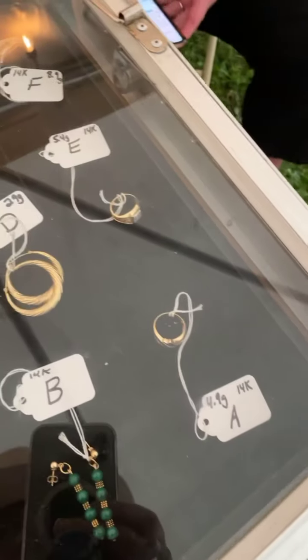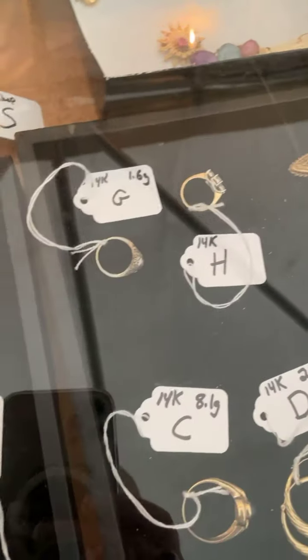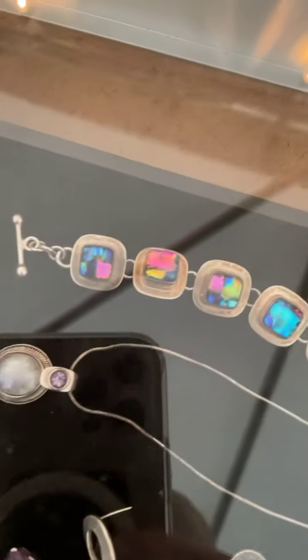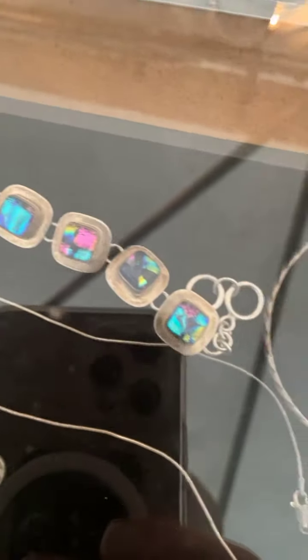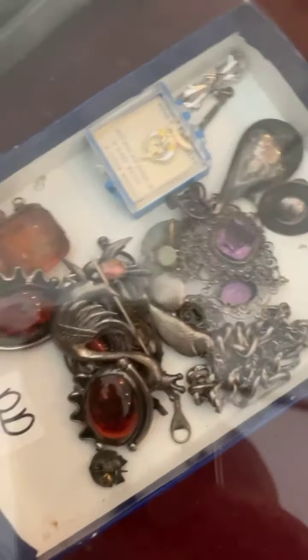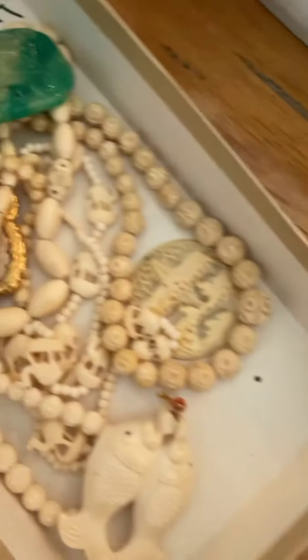So these are, oops, hooked my umbrella. So these are going not as boxes, but as individual pieces. Look at this bracelet. Kind of whatever it goes for. Looks like maybe some amber in there. That's gorgeous. That's a pretty set right there.